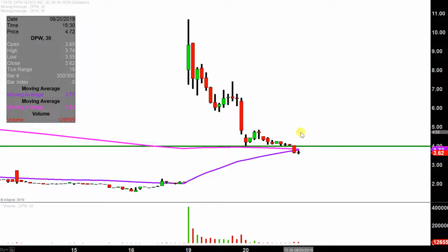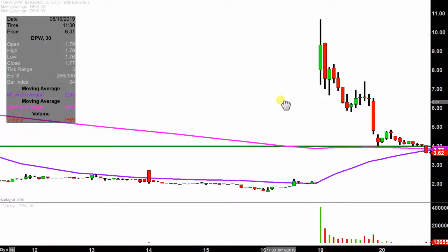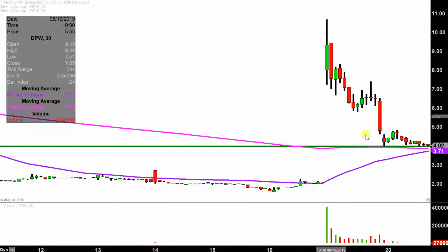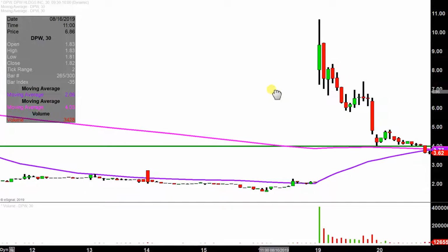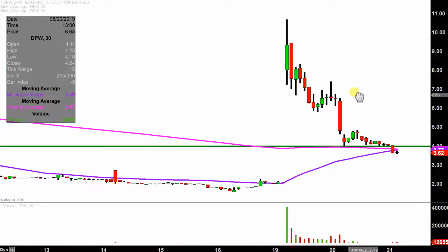Overall, the day was hanging in there, meaning that for the majority of the day, you can see the price was just holding right up above that green line, which I talked about in the video I did on Monday. And that level right there was an important area. However, all of a sudden, the final portion of the day occurred, volume kicked in a little bit, and then the price went down through that area.